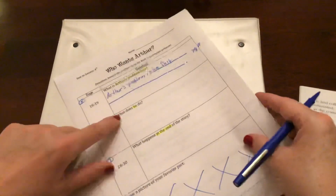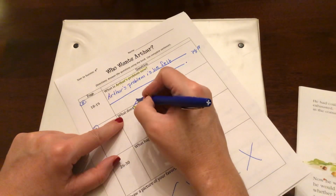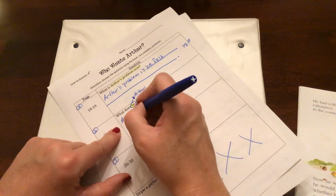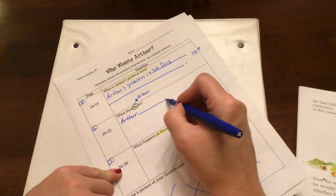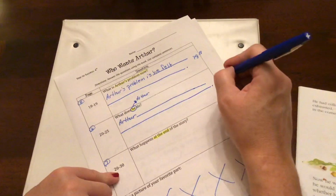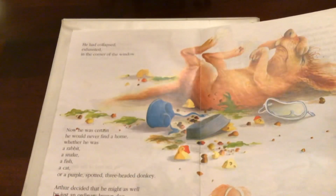So let's use the part of the question, that kind of threw me off a little bit when I first read it. That is Arthur. So we're going to switch he to Arthur. So we're going to start off by saying Arthur blank. Okay? And you're going to fill that in. Don't forget your period at the end of the sentence. And that is on page 24. So Arthur decided that he might as well be just an ordinary brown dog.